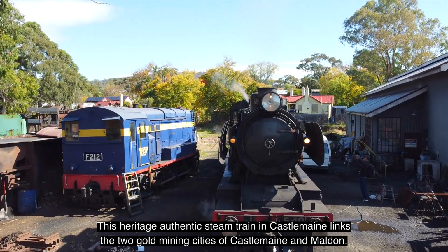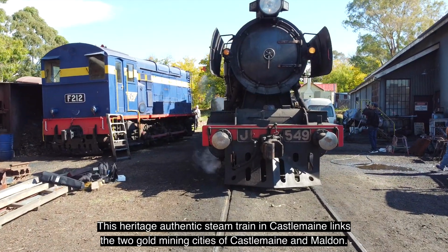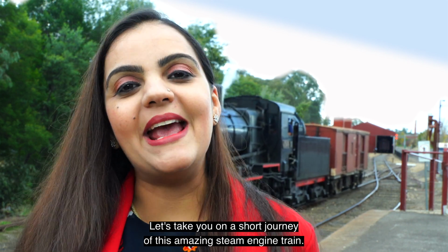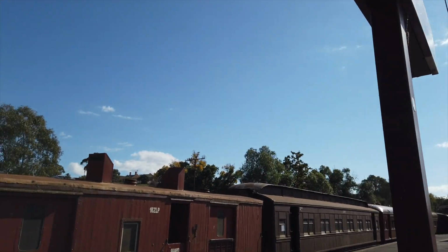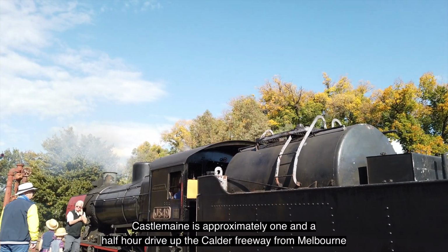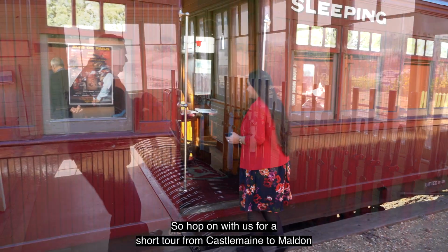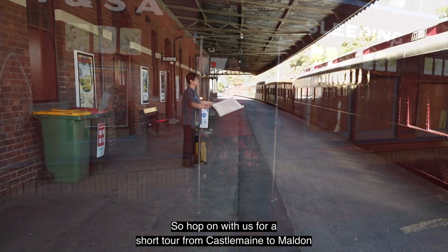This heritage, authentic steam train in Castlemaine links the two gold mining cities of Castlemaine and Maldon. Let's take you on a short journey of this amazing steam engine train. Castlemaine is approximately a 1.5 hour drive up the Calder Freeway from Melbourne. So hop on with us for a short tour from Castlemaine to Maldon.